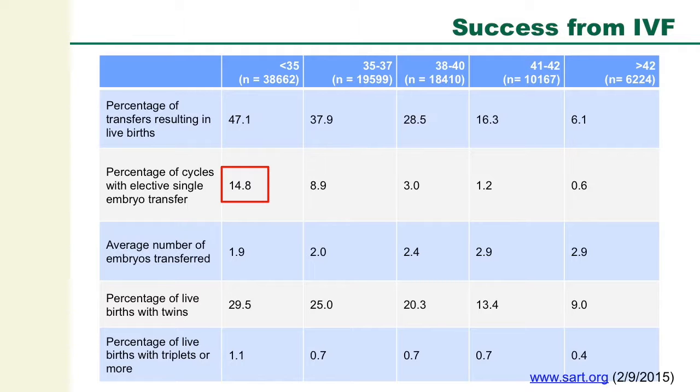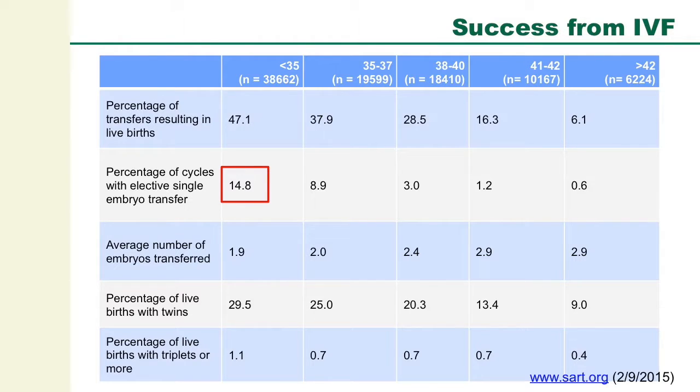your patient somewhere. Again, as we discussed earlier, one of the major risks from IVF is the risk of twins, and you'll see that risk in the second to the last row, with nearly 30% of women under the age of 35 conceiving twin gestations from IVF. Over the recent years, many in my field have advocated elective single embryo transfer as a way to reduce the risk of twins, and most of us in our field are moving this way. You can see that 14.8% of women under the age of 35 received an elective single embryo transfer in 2012. This number is increasing and hopefully will help reduce some of the risk of multiple gestation from IVF.